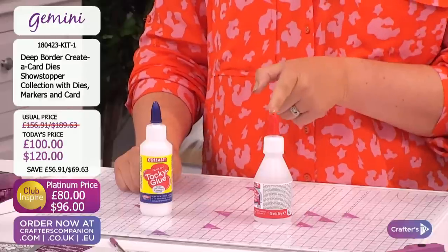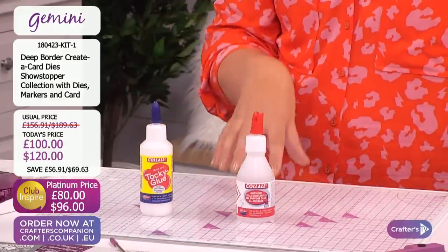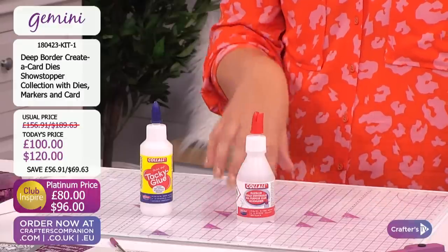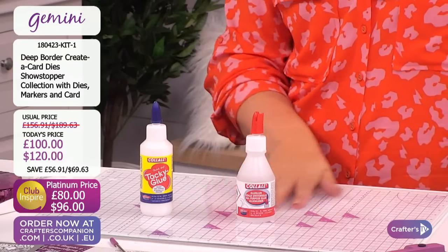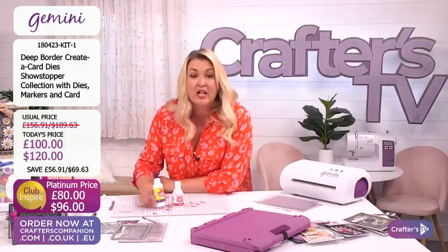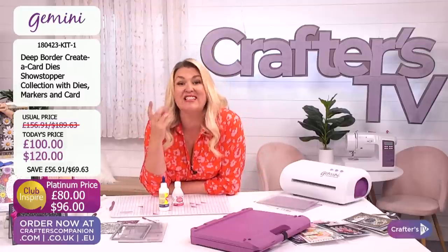Where I can, I try and use the all-purpose, because what I love about the all-purpose glue is it's brilliant for your matting and layering. You've got manoeuvrability time, but it won't ever warp your card. Leanne will tell you more of the technicalities, but it means that you can manoeuvre that into place and you're never going to get the bubbling. Your tacky glue is just like a PVA, but it's a little bit stronger and it tacks quickly.